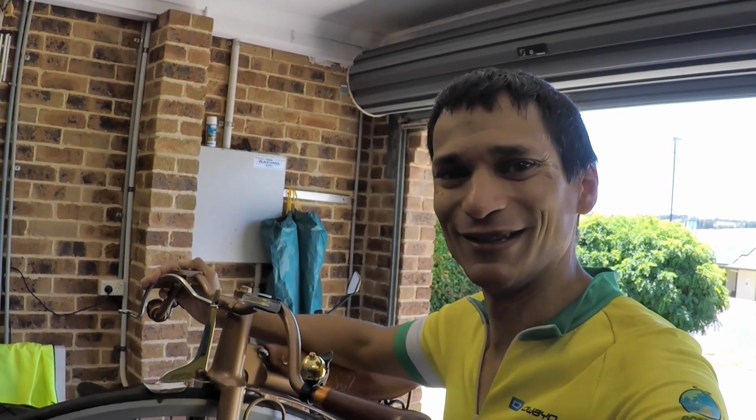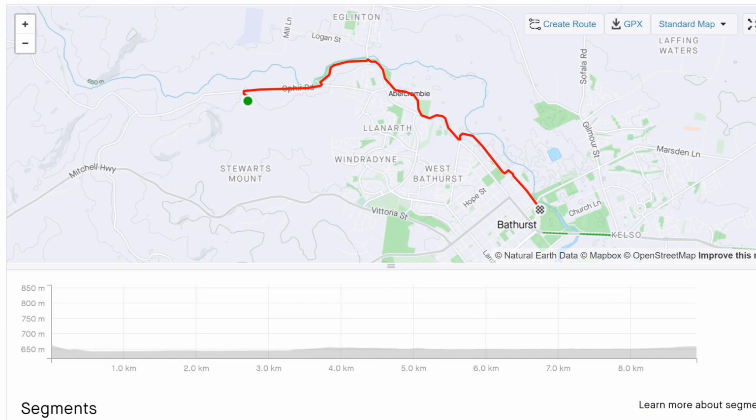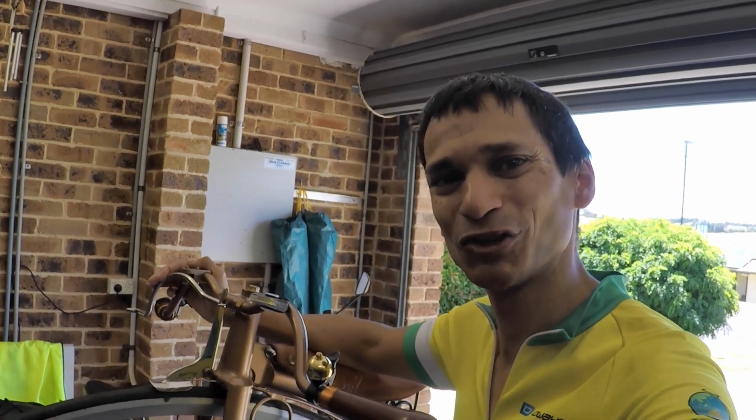Did about 20 kilometres in beautiful sunny Bathurst weather. Wasn't too hot, wasn't too cold. It was fantastic. Saw quite a few other people out on bikes and walking dogs and just walking themselves. So it was a beautiful Sunday, nice, relaxing, social ride.